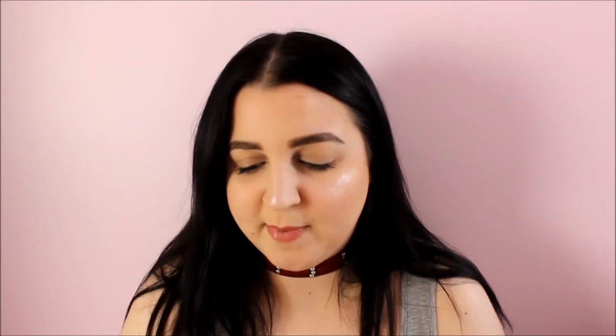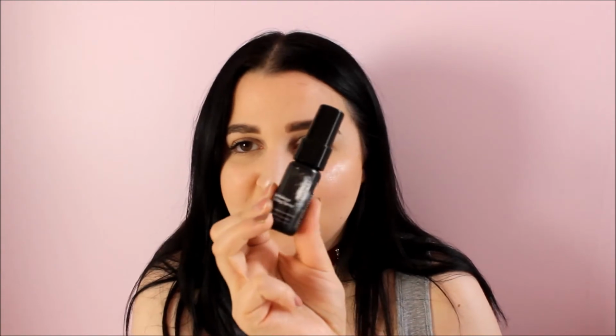Then I got the hyped up Skindinavia setting spray, and I just got the finishing spray. They had bridal, they had different kinds of finishes, and I just got the normal setting spray that everyone raves about, and then they give you a little mini, which is so cool.